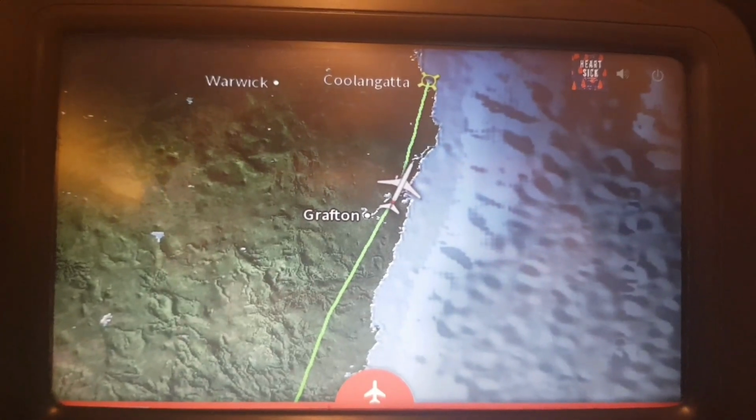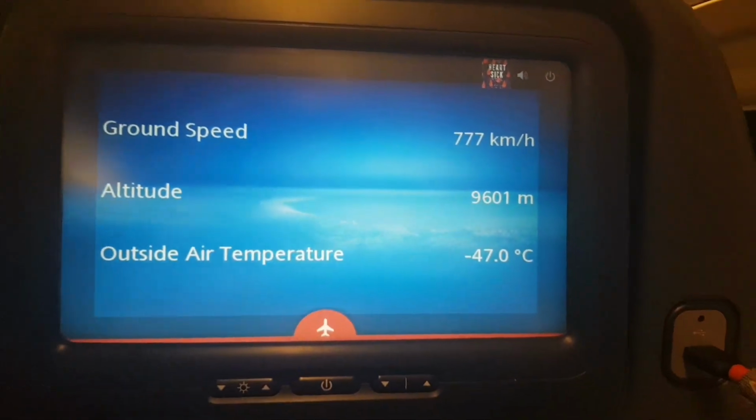We're about 3/4 of the way there. Right now there's a little bit of turbulence in the cabin. A couple of the kids have been screaming before, which is pretty natural.